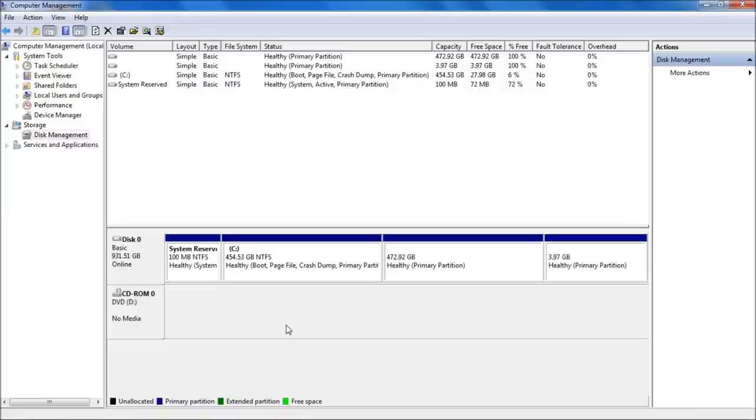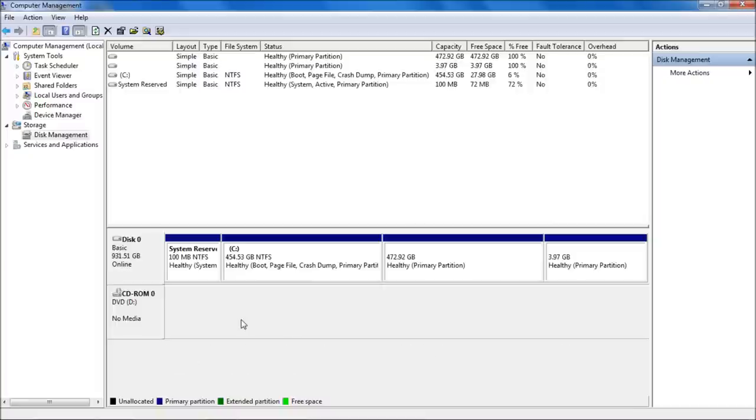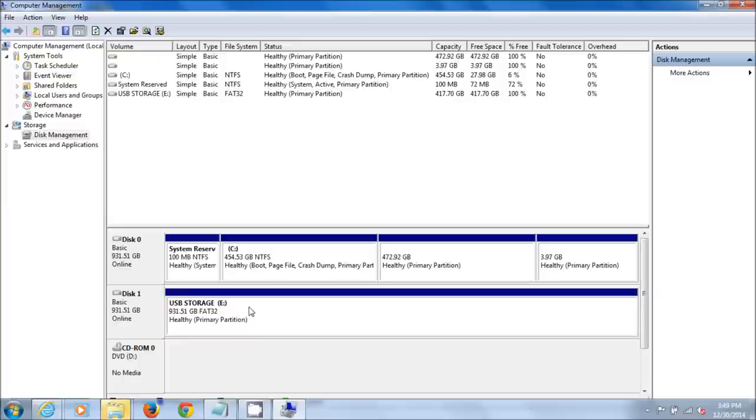So I'm waiting for this to come back up again here, and it will. It's just clicking away right at the moment. Probably doing a check disk on it right at the moment. Anyways, I plugged it back in, and it's going to come back up as drive E. Again, I can't be more insistent on you knowing exactly which partition you're formatting, because if you format the wrong partition, you're going to lose data you don't want to lose. Okay, there it is back again.